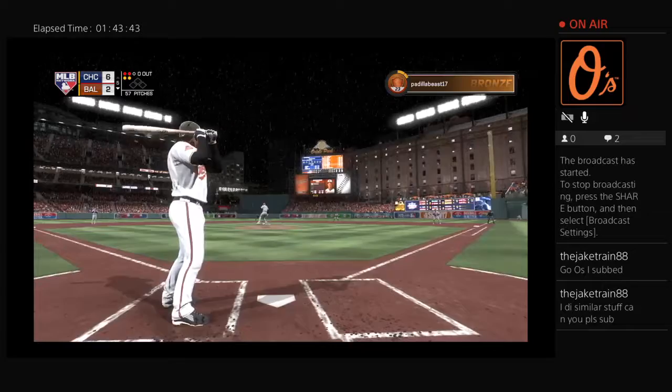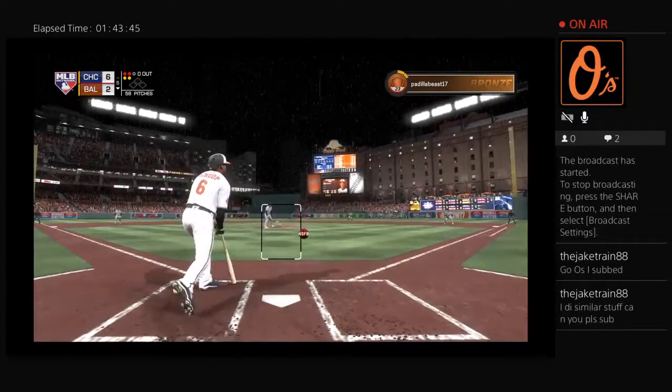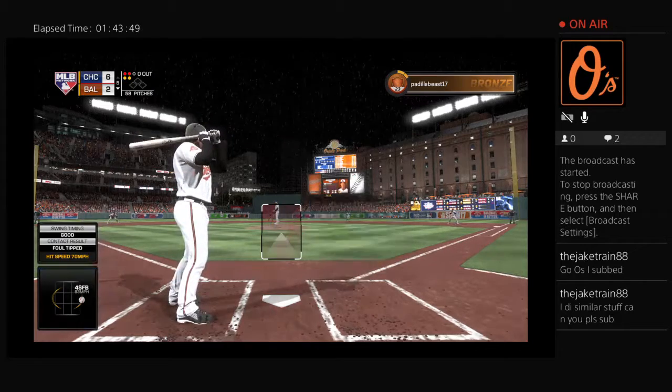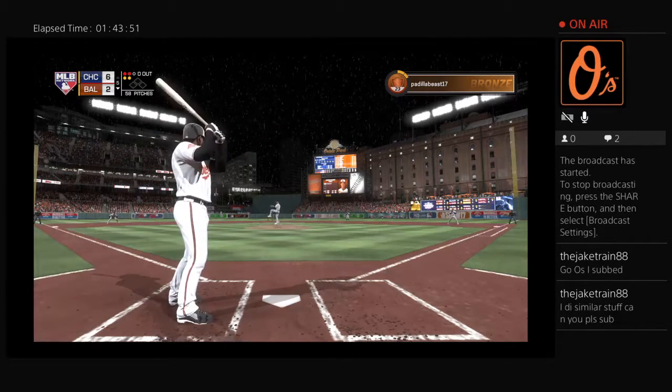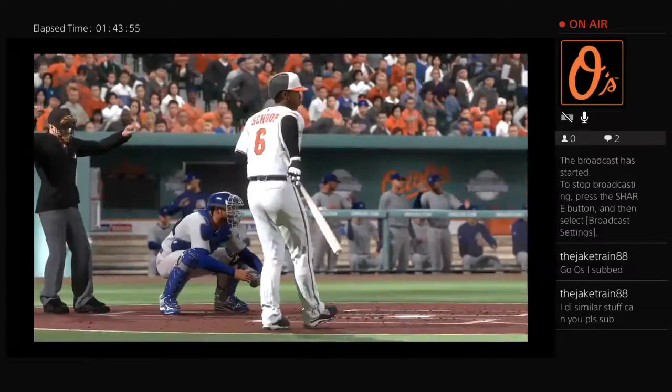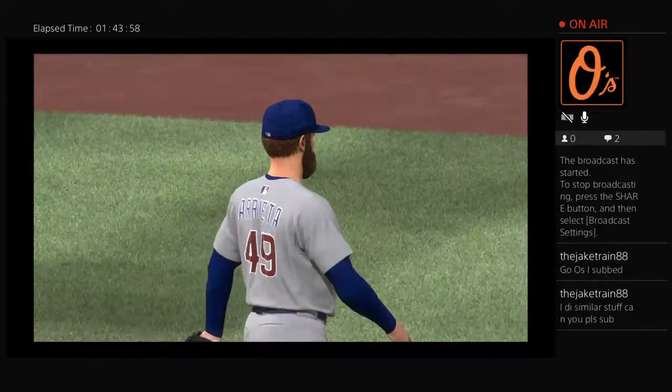Into the windup. Here comes the 2-2 pitch. And this will be fouled away. The 2-2 one more time. And he struck him out. And that's 8 strikeouts thus far.